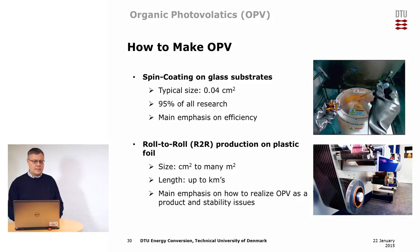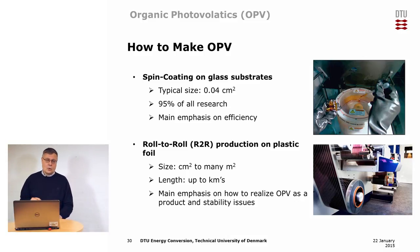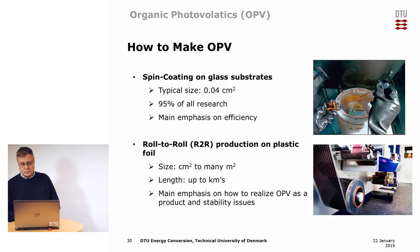Here you can have sizes that vary from, say, square centimeters to many square meters. You can have lengths of foil that are perhaps kilometers long. And the main emphasis on this kind of research is to realize organic solar cells as a product and perhaps also study things like stability issues.